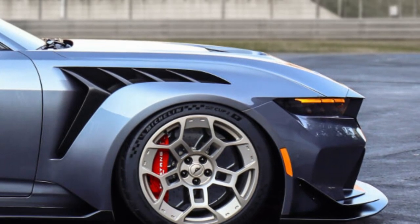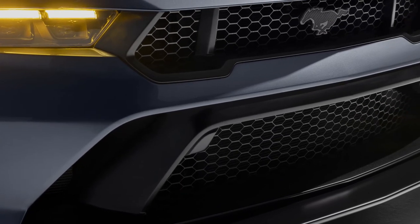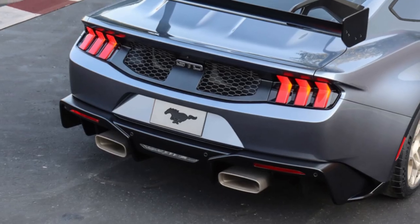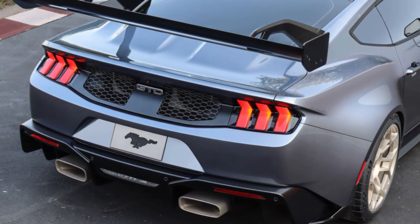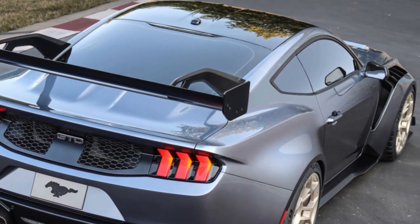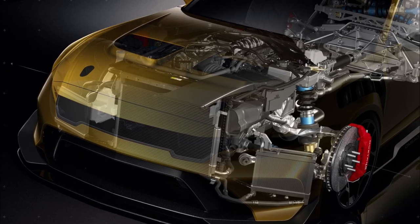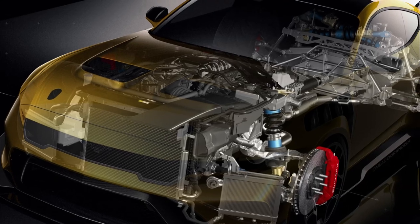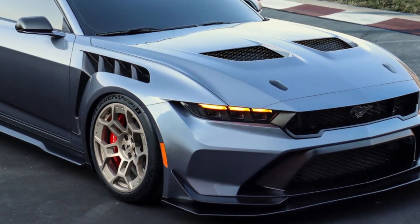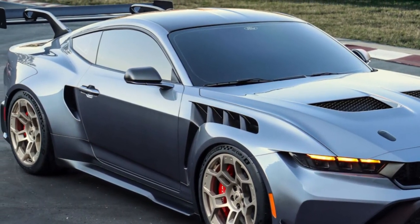However, the Mustang GTD's changes compared to the regular Mustang are not just skin-deep. Under the all-new bodywork is an engine and gearbox package never before seen in the latest iteration of the iconic muscle car. Under the bonnet is a supercharged, purpose-developed 5.2-litre V8 engine, up from the Mustang GT and Dark Horse's 5.0-litre Coyote engine, which Ford claims to produce up to 800 horsepower.